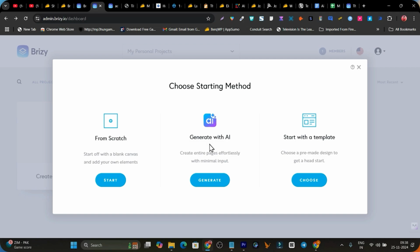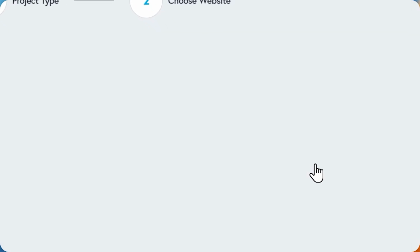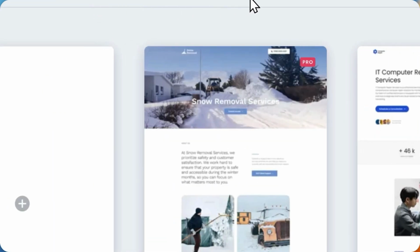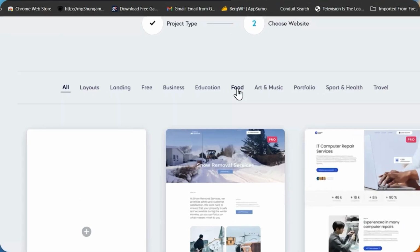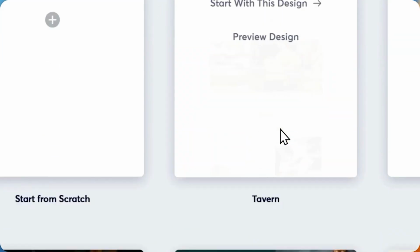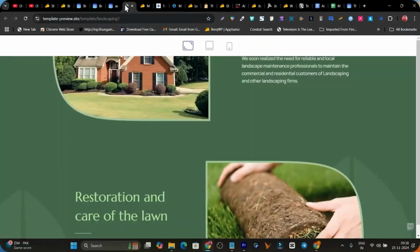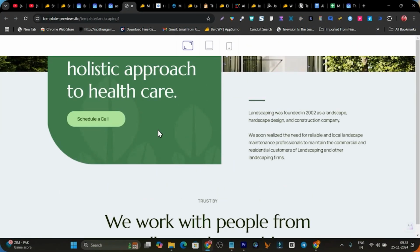We have to give that detailed information here. But my favorite one is using a template. These are the pre-designed website templates available. We can select from here, and it also has this filter option available. Suppose I want to create a food or restaurant kind of website here. So we have so many great templates available. I will select any of these, and after that I can easily customize these things.